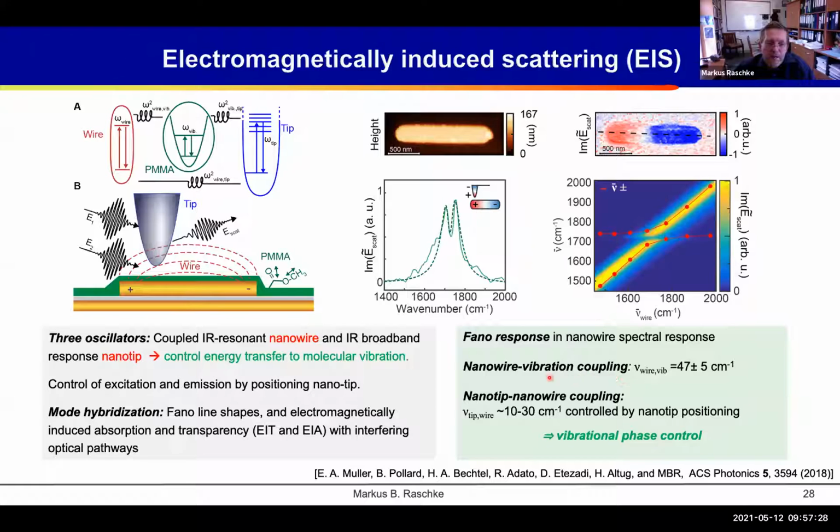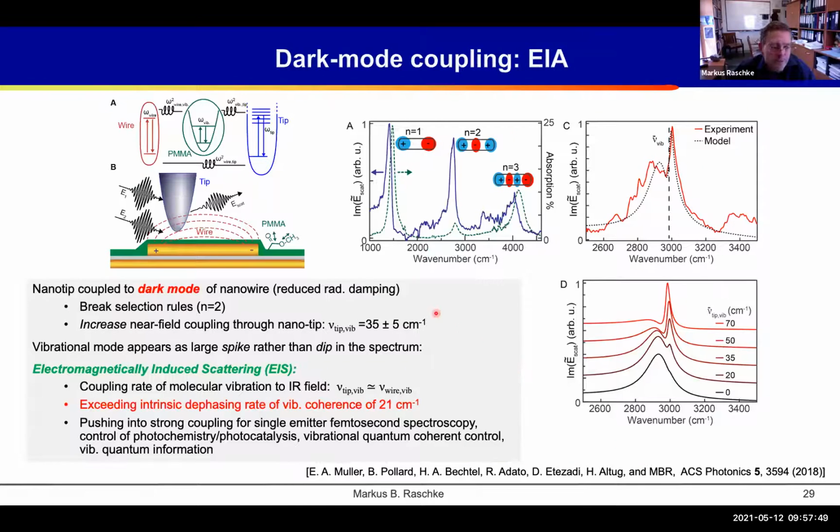So in quantifying these coupling terms, then we can show that the nanowire vibration coupling is on the order of a few tenths of wave number, 50. The tip nanowire coupling depends on the position of the tip to the nanowire and is a similar quantity, and this allows us for this vibrational phase control. I see we are running out of time, so let me try to actually cut to the chase here.